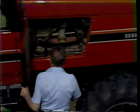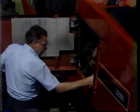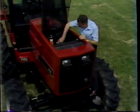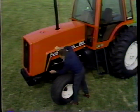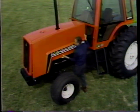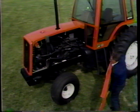In the International Harvesters, you have poor access to the belts and radiator. And you better watch out for that hot engine and side panels. And you'll have to climb up on the front axle to get to the air filter. With Allis-Chalmers, you have to take time to remove the fiberglass side panel before you can get to the air cleaner. And then what do you do with it?